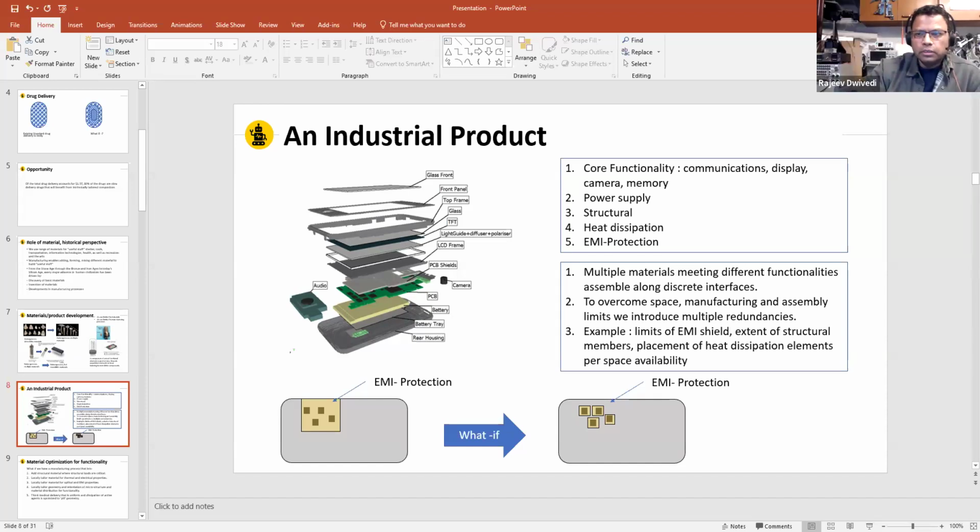Sure. So the question was they wanted to understand what is the relationship of these materials to the surface area argument that you presented earlier.